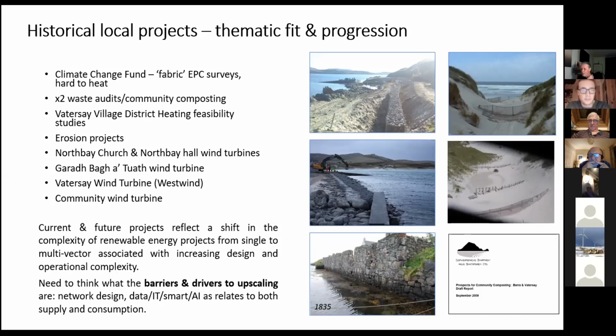Bottom left is a little bit of a cheeky slide. Those that know me will know that I'm interested in seaweed and pushing for a pilot seaweed farm. Back in 1835, the then MacNeil of Barra undertook a project with investors in order to harvest kelp and ship it down for the manufacture of glass in Liverpool. Unfortunately, Gordon of Cluny, one of his investors, removed his investment within the first year and the whole business collapsed. So one of the messages is we think we've come so far, but some of it's been done before.